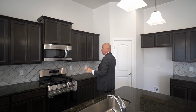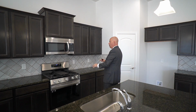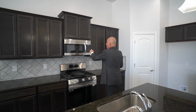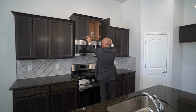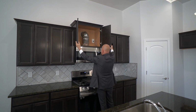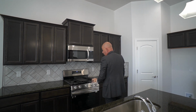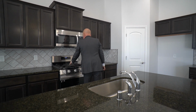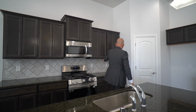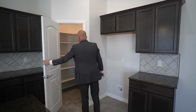Now, one could put some hardware, and if I put hardware, I would do satin nickel to match the stainless steel appliances. So you have your microwave here, and here we go, it's vented out. So if you're cooking burgers, that goes up and out. And then you have your push-in stovetop oven combo with a griddle in the center. Diamond lay tile backsplash. Nice step-in pantry.